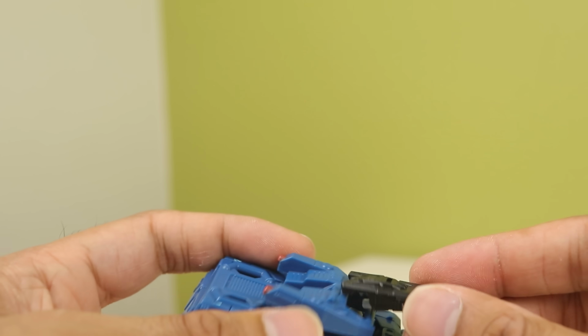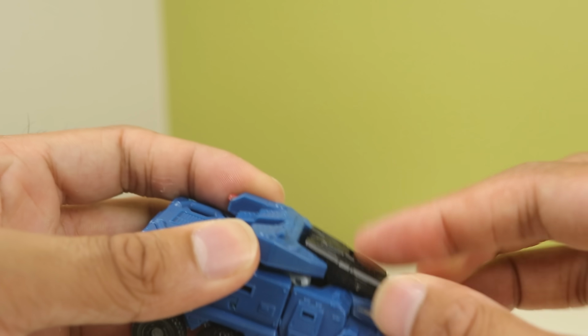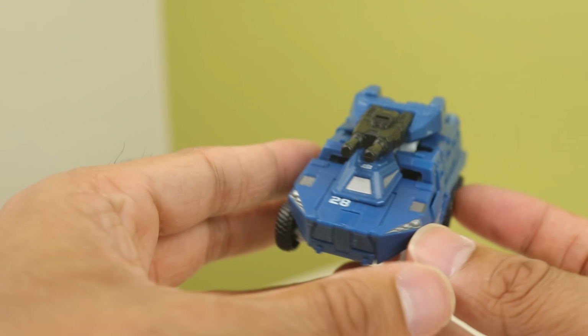There we go. Now, I did it again. God damn it. But there we have, you probably didn't see any of that, but I did it. There we have Breacher, peg the gun into the turret, and that's his alt mode.